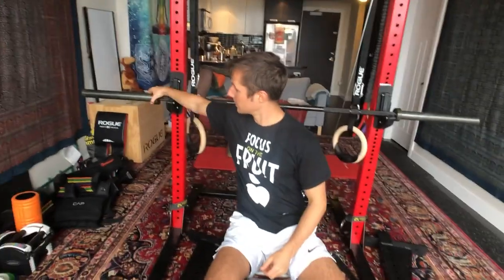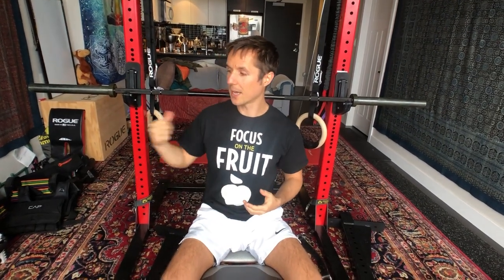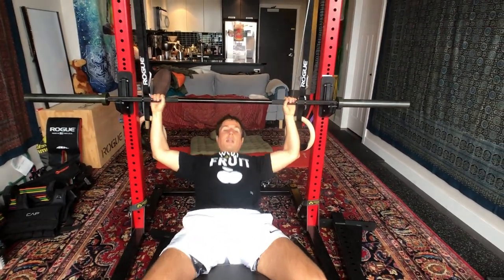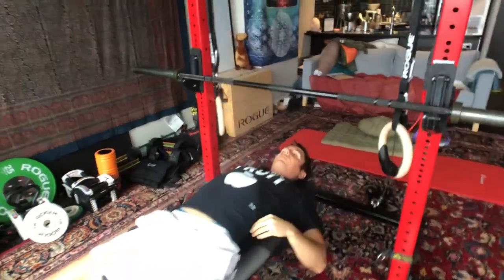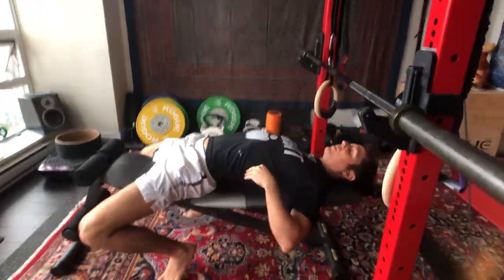So the weight is non-existent right now, it's just the bar, but I'm going to show you proper technique to let you know how to do bench, and so when you want to add weight, you can go right ahead and do that. So you want to get yourself in a good position on the actual bench with a nice arched back. You want to come to the side here and film this. You want to have your butt on the bench, but you want to create a nice gap between, I don't know if you can see that.